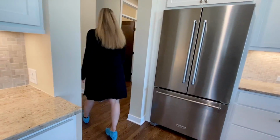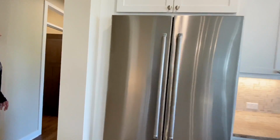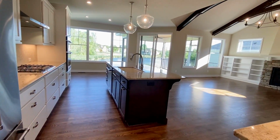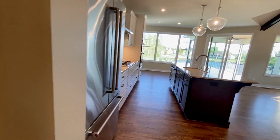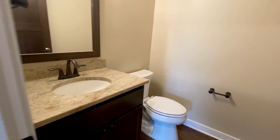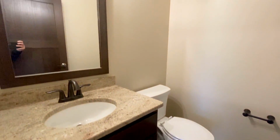And we'll come down the hall here. So there's a half bath. Transom window above that as well.